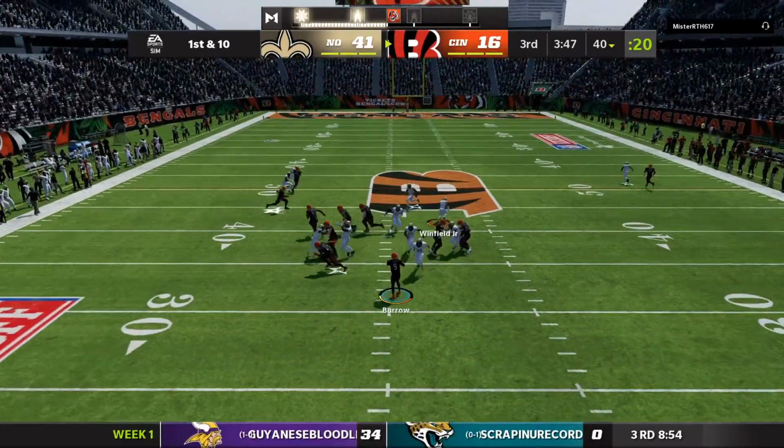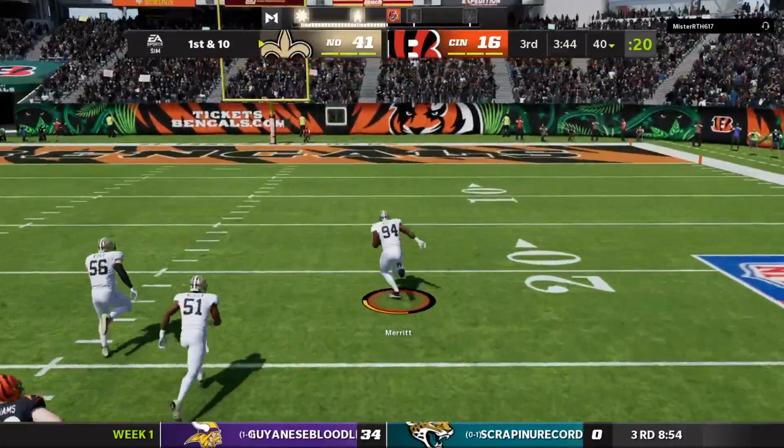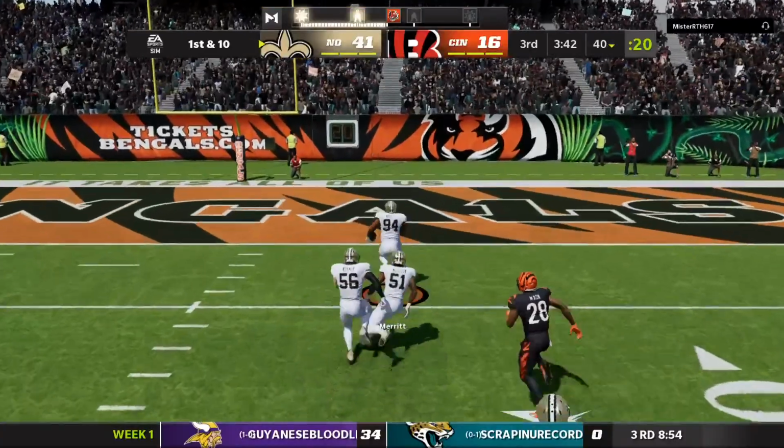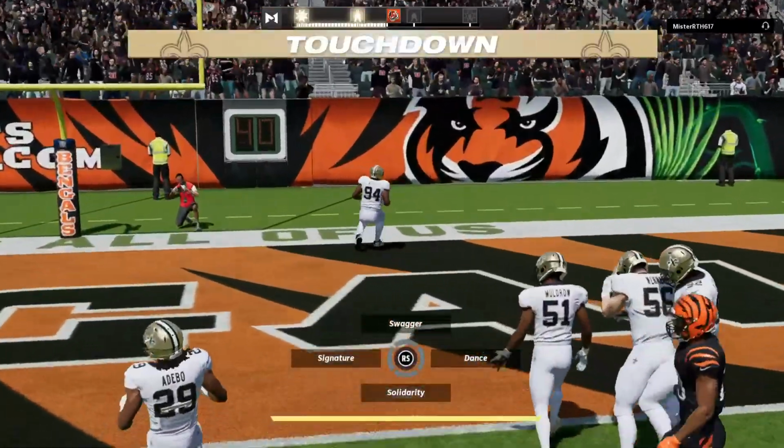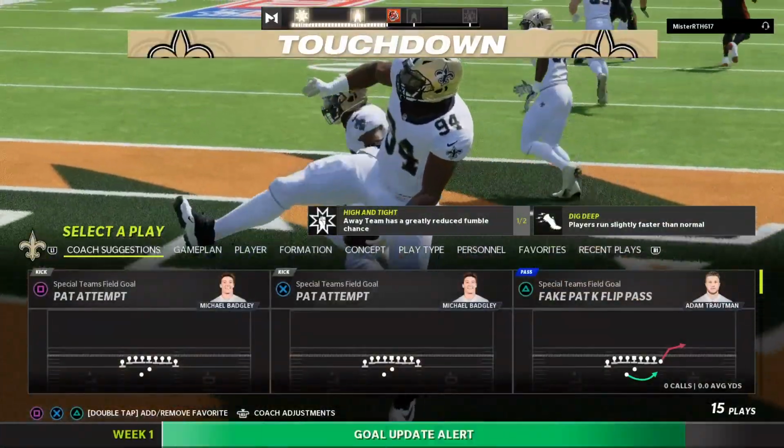They will throw on first down with Burrow. Now Burrow loses the football. And this is picked up by the Saints. And he's into the end zone. A fumble return and a Saint touchdown.